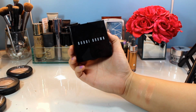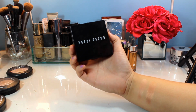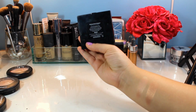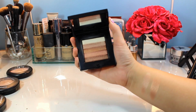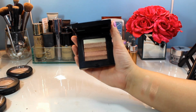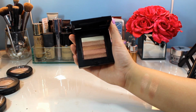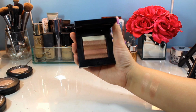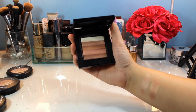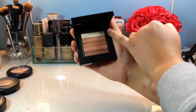So sticking with the Bobbi Brown theme, I only have one of the Bobbi Brown Shimmer Bricks. These are another cult classic. Everybody knows Bobbi Brown for her shimmer bricks. She's got tons of different shades in this. I have this one in bronze. So I'll just open it up so you can see how beautiful they are. When you see the Physicians Formula shimmer strips, they are a total ripoff of the Bobbi Brown shimmer bricks. These are really beautiful because they're so multi-purpose. You can use them all together. You can split them and use like 3 shades at a time. You can use it as a brow bone highlight if you want to just use this white shade.